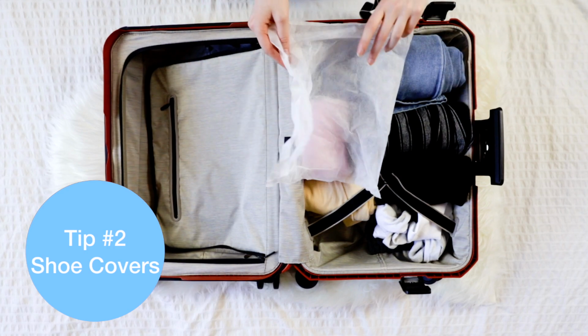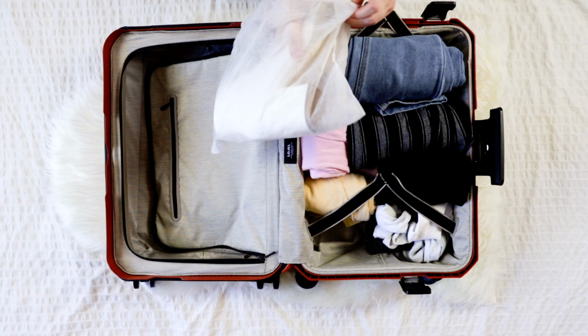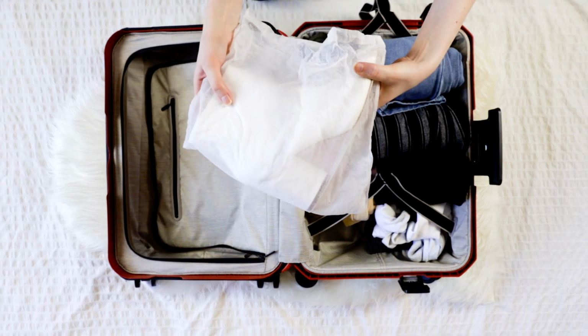If you're going to be getting your shoes dirty on your trip, you don't want your clean clothes to get dirty inside your suitcase. So whenever I buy a new pair of shoes, I always keep the cover that comes with them for when I travel.